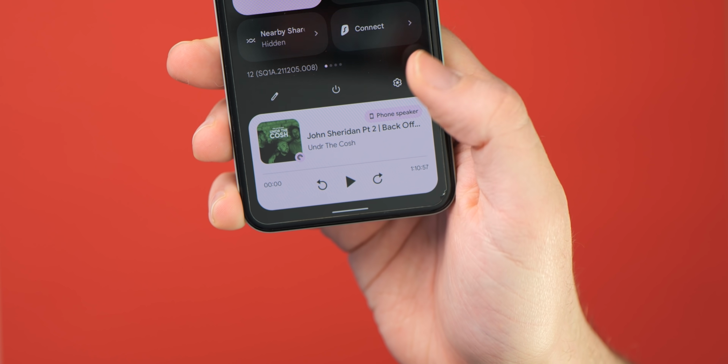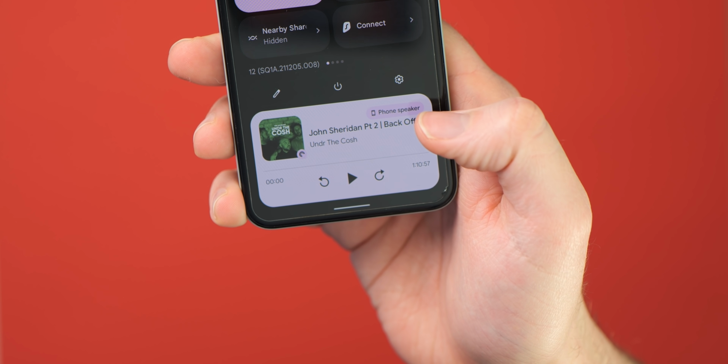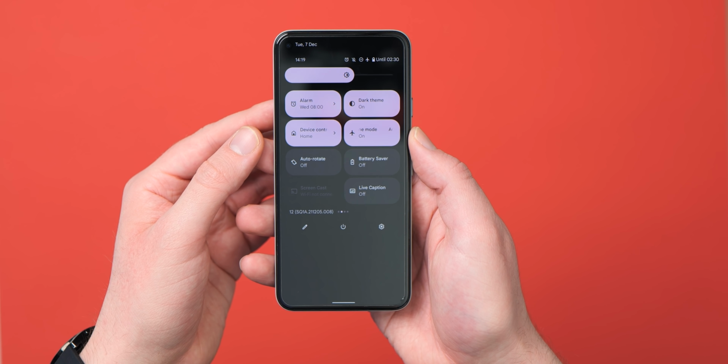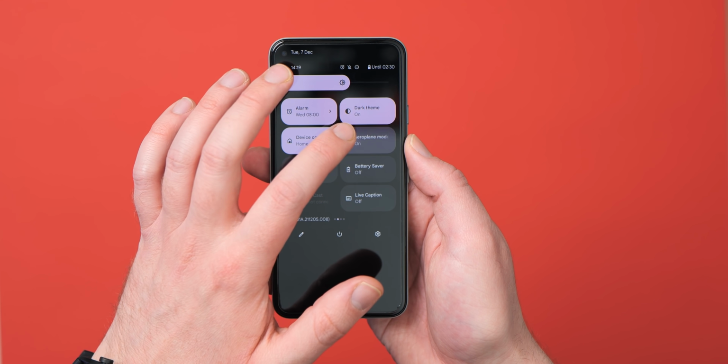Media playback now shouldn't crash your system, which was a weird bug that some Pixel owners were seeing. I hadn't seen this myself. This also extends to the airplane mode. Toggling this feature shouldn't crash your system settings once you have this December update installed on your Pixel 3a or newer.